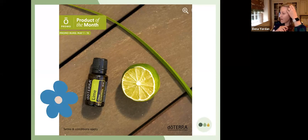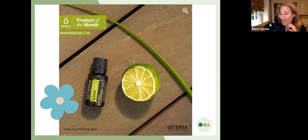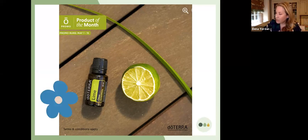Okay. Belle says, can I order products from Malaysia if I'm in Singapore? Yes, you can. You can email doTERRA Malaysia and arrange for your own shipping to Singapore.